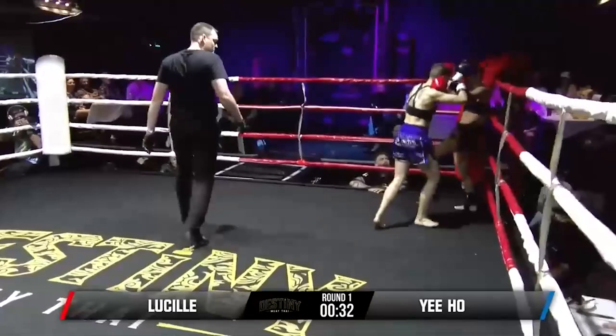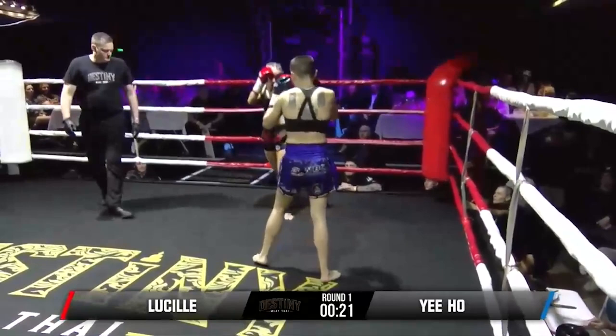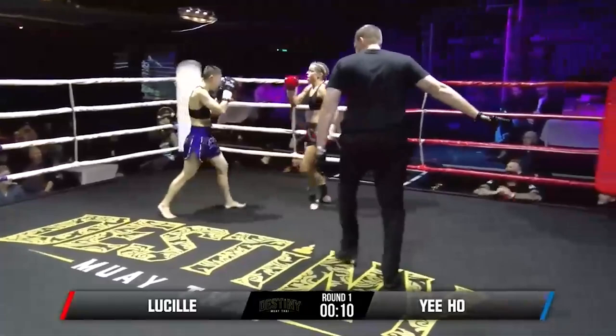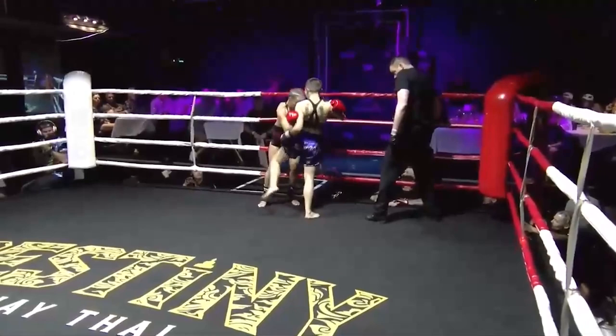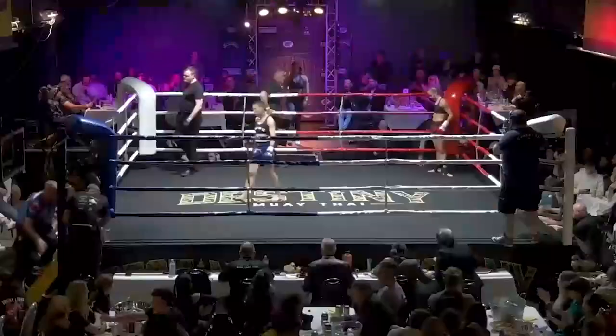Seconds left in this round one. Shuk, I think she's just going to smother Lucy. Yep. And just try and wear her down a little bit, but let's see if she can outlast those leg kicks. Yeah. They are quick and they are hard. Work from both girls. A strong opening round by both ladies.